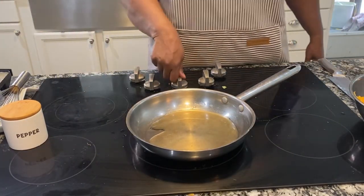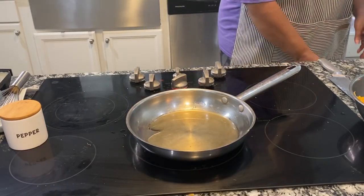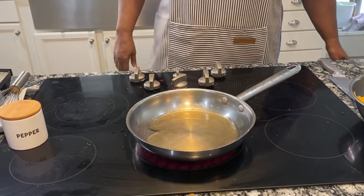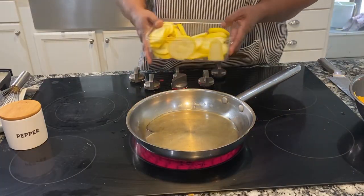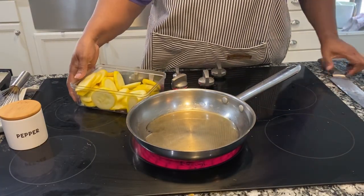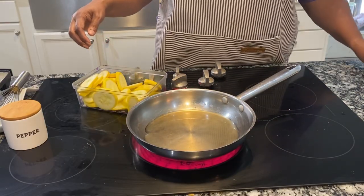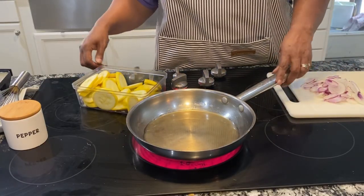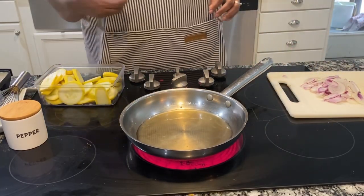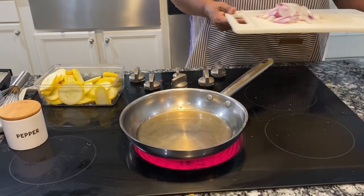That was the bacon grease from the broccoli salad that I had made earlier that you'll see in another video. But I'm going to cook my squash and my onions in this bacon grease. Now, if you don't like bacon grease, don't cook with bacon grease. We like bacon grease because we like bacon over here. But you can use olive oil or avocado oil or whatever you'd like.